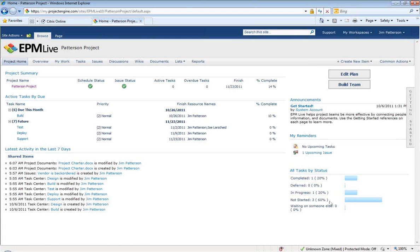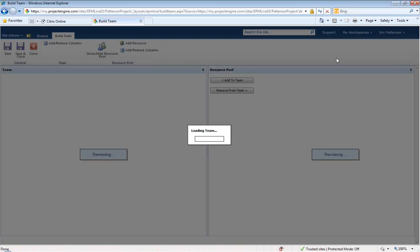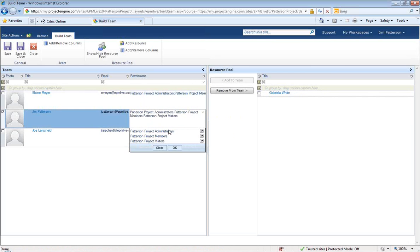We also have easy methods to actually build a project team. As you invite people to your project engine solution, you can build your teams by having a set of resources that are available to you on your project and move them from your list of available resources over into a list of people who can be assignable to this particular project. We can also decide what level of access or what rights we want to give people, or what roles we want to give people, right here from within the Build Team Access.